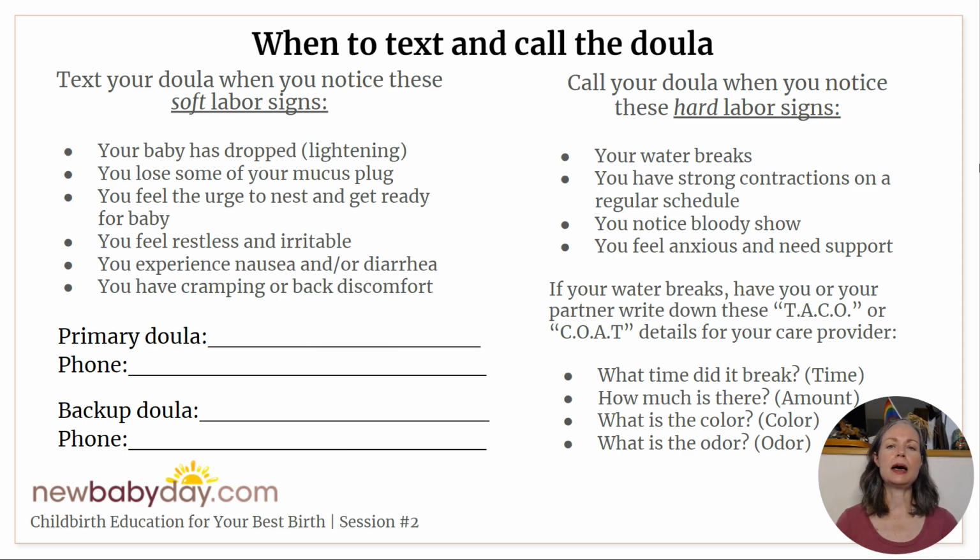It may be going through your hospital bag again and again to make sure you're not missing anything that you'll need in the hospital. So if you're feeling that incredible urge to nest, just text your doula and send her a quick note that, hey, I can just not stop packing and repacking my hospital bag.